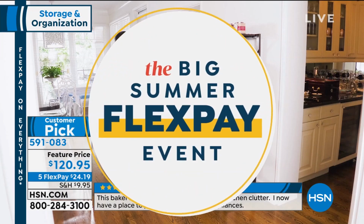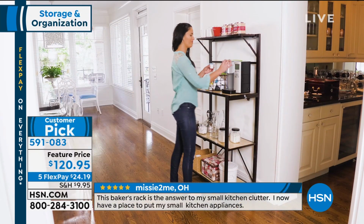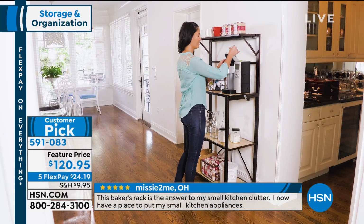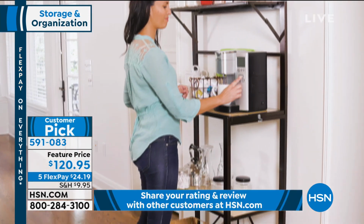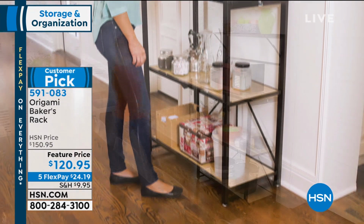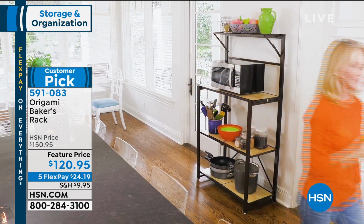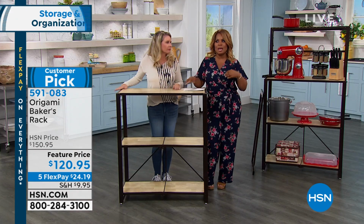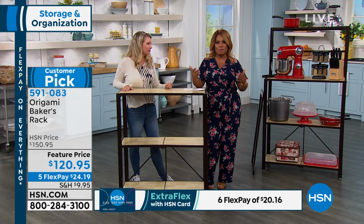Customer pick. Versatile piece. Although at the very top, we had the baker's rack at the top, you don't have to style it that way in your home. Remember, the whole point of the hour is about storage and organization. Organization is about having a place to put things. Right. Having a place to put the things that we own. We own a lot of things. Where are you gonna put it?